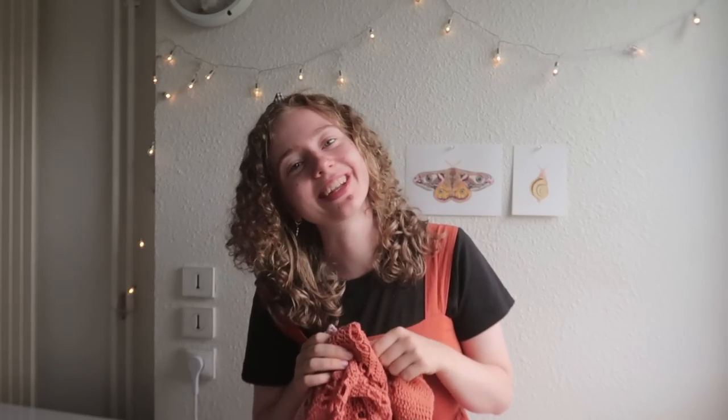So I still have quite a lot of yarn left from this, but it's at my mom's place now, it's not with me here in France, so I will figure out what I would do with the rest of the yarn once I get back to the Netherlands.